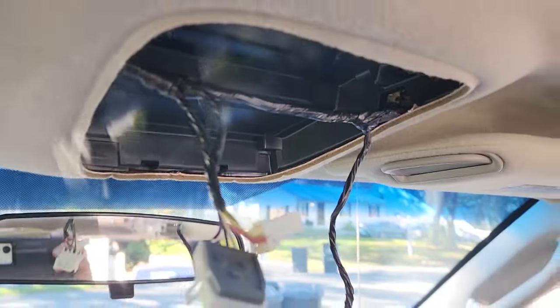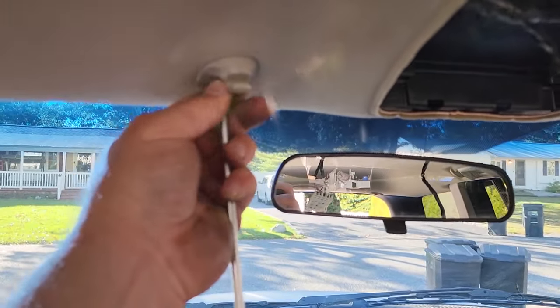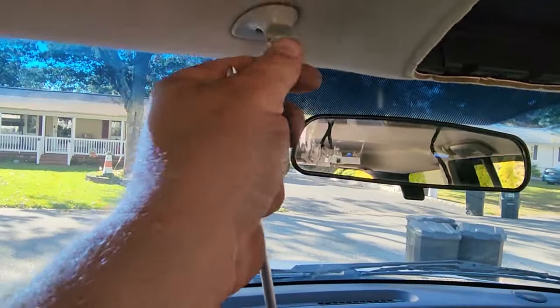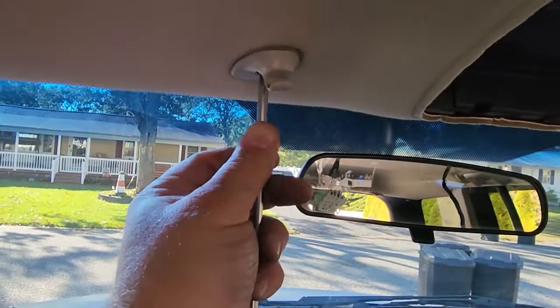All right, before I put the new Evic in, on a hunch, I do believe there is a plug and play feature. So I'm going to drop down these mirror clasps. There we go. One. And I'll get the second one here.